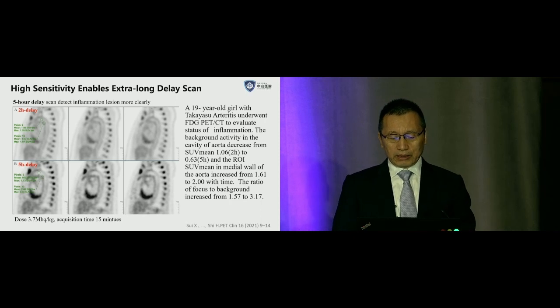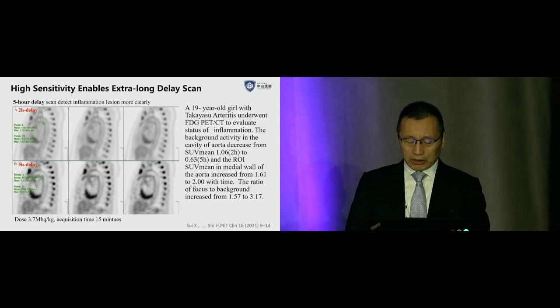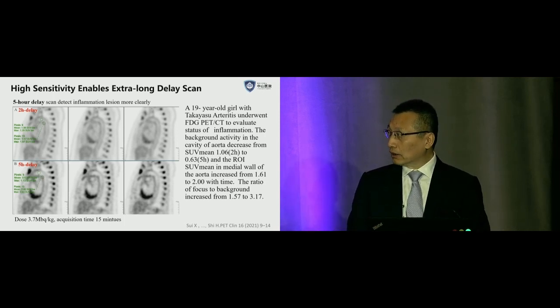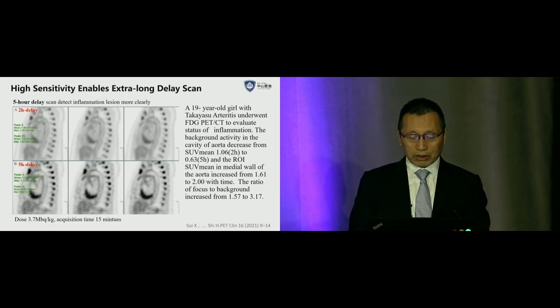For example, this is a young lady suffering from Takayasu disease. The patient underwent FDG PET imaging. Two hours after injection, we performed the first examination, and the small lesions in the aortic wall were not so clear. Five hours later, we performed the scan again, and we see them very clearly. For this kind of disease, with long delayed imaging we can catch more lesions, so we regularly use it. 5 hours is routine work for us.